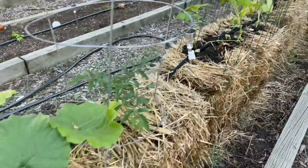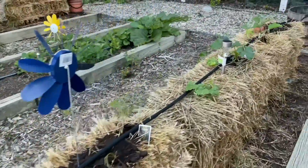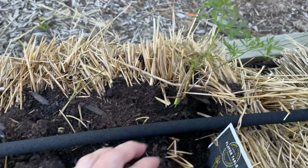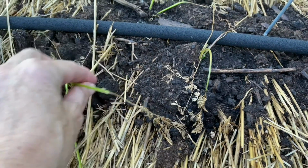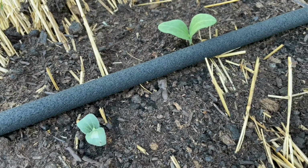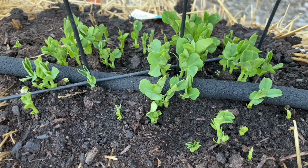Well, we're just a couple weeks in and the garden's coming along nicely. Here are a few hiccups that I'm having along the way. First up, my carrots don't seem to be making it. Most of them have died off and I'll probably have to try to replant them. On a positive note, most of the seeds that I planted are starting to sprout, and these peas look amazing.